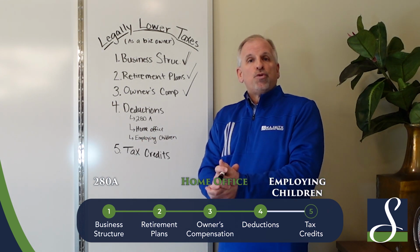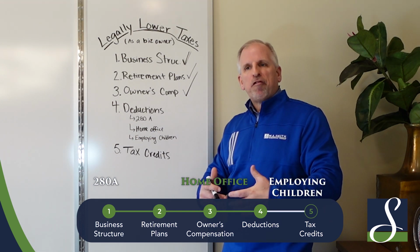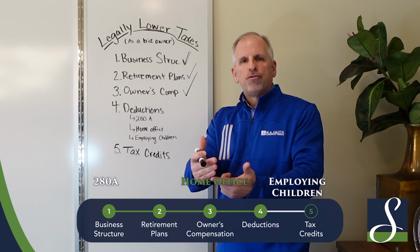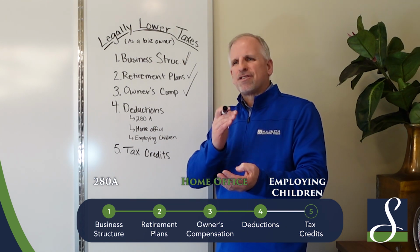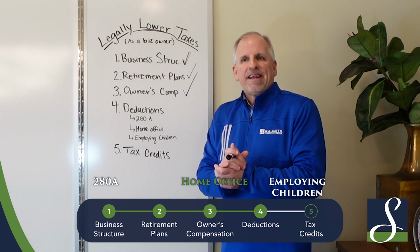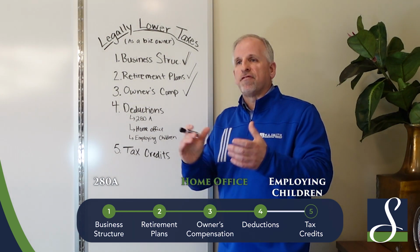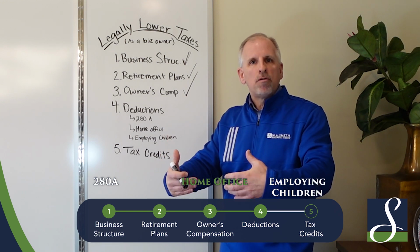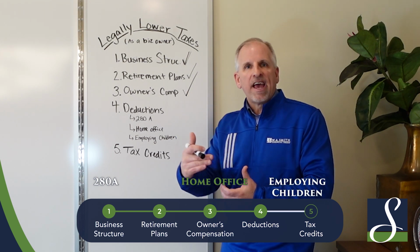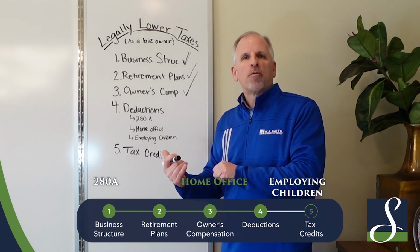Home office. Do you operate a business out of your house? If you do, there's an opportunity for a deduction related to expenses that are part of your household. Utilities, insurance, maintenance, repairs, real estate taxes, to name a couple. There are more. There are methods that can be used to calculate this deduction. You've got square footage, you've got number of rooms. The IRS, again, this is in the tax code, has publications that guide us through what's available and how to do it. Again, a proactive deduction, something you have to be thinking about forward, not backward, not reactive.